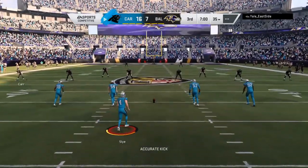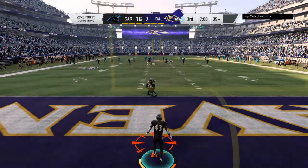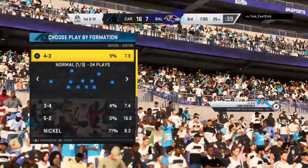Both teams appear ready for the fight ahead, and we resume action here in quarter number 3. And no return on this one as the fair catch is signaled for and taken.